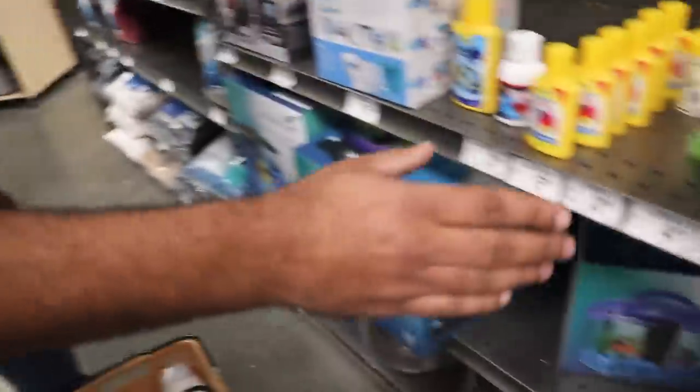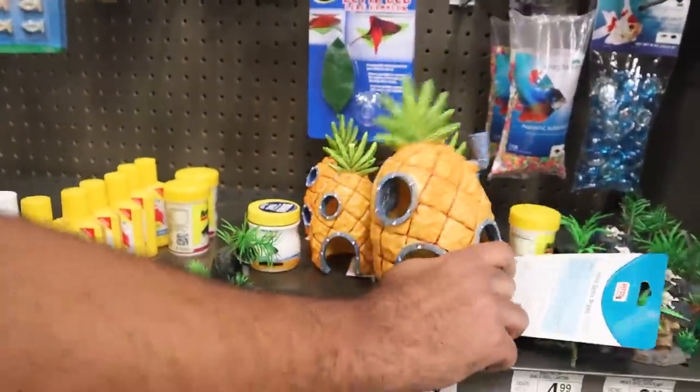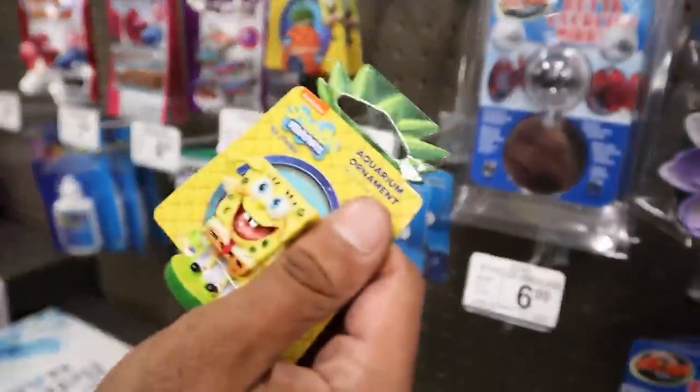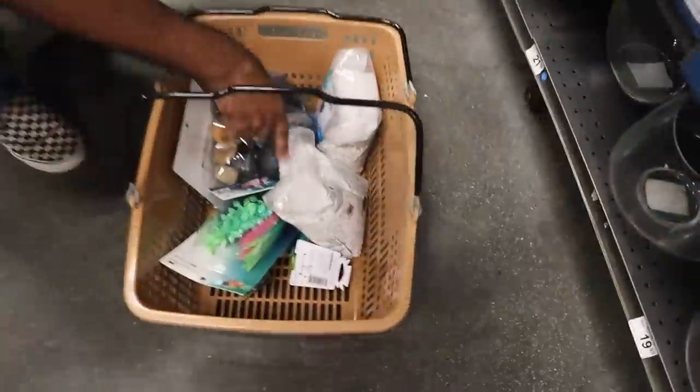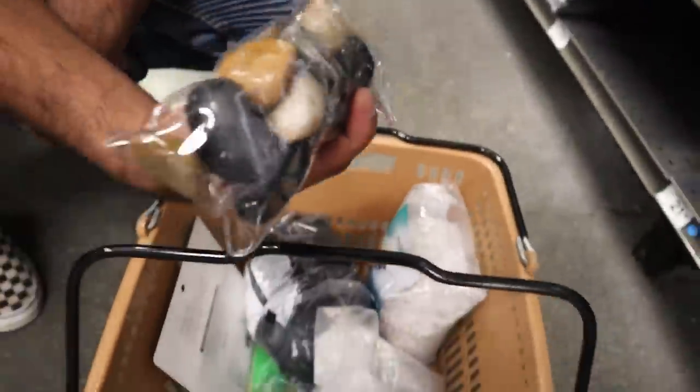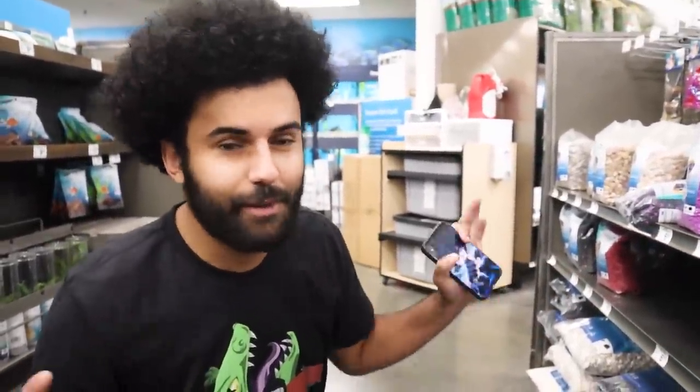All right, guys, so we're in here. We have the freaking giant one, and we also have the little mini version of SpongeBob's house right here. So we're for sure gonna get one of the SpongeBob. And we have all of this stuff down here, guys. We got white rocks, we got black for the street, we got stones for the walkway. We're still looking for quite a few things in here, but once we get out, I'll update you guys on everything that we got, and then we'll be able to go from there. It's pretty packed in here right now.